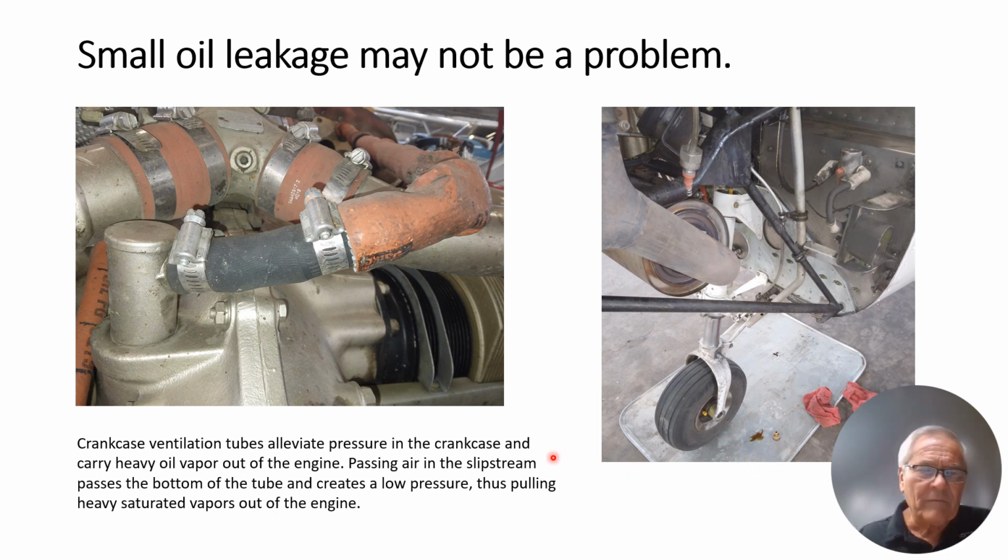What's this leak from? Here's the crankcase where it starts. This is the crankcase here, right? This is the two halves of the engine block. This is the vent, this tube here, and it goes around the back, and then it hooks to the top of this metal tube, comes out down here. Crankcase ventilation tubes alleviate pressure in the crankcase and carry heavy oil vapor out of the engine.